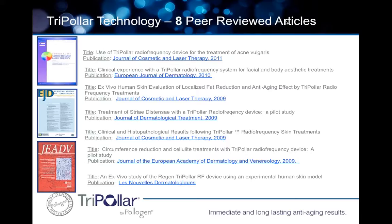Okay, and if you look here, there are 8 studies on TriPollar and they date back into like the 2008, 2009 time frame. I actually first saw this device at a meeting in Asia, about 3 or 4 years ago. And what was interesting about it is they kept telling me, and I've had all these other RF technologies and have a lot of them, they kept saying, Dr. Gold, come here. We want you to see this device because it doesn't hurt. And if you're like me and you've lived through the early RF, pain was part of the deal. And if you don't have pain, where's the gain type of thing. And that's how we've always sort of looked at RF technology. And this device, as Travis noted, is painless.